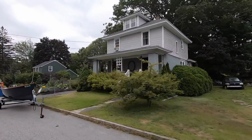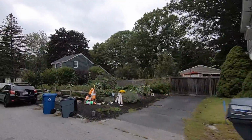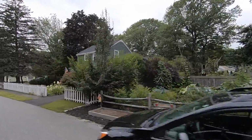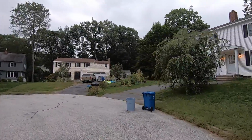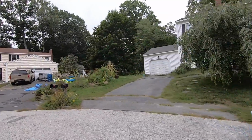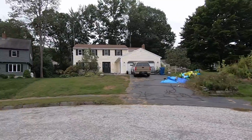North Deering is really nice because it's, again, a quiet neighborhood on the edges of Portland, just minutes from downtown. A lot of newer housing stock. You'll see a lot of developments, houses built in the 80s, 90s, and 2000s. So if you're looking for a newer home, this might be an area that you want to look into.